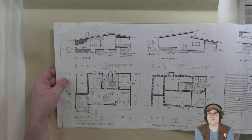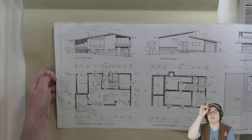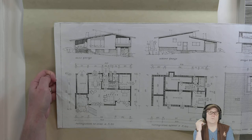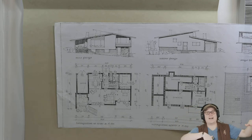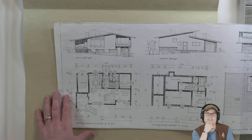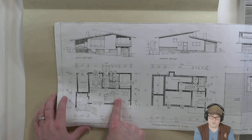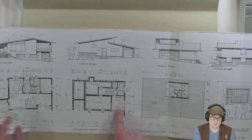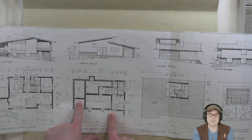I don't know about now, but I know 60s, 70s-ish, a lot of houses were built so that there was a walk-in ground level from the front, and then you went downstairs and could walk out the back. And that's essentially what this is. So this is the ground level as seen from the front. You go downstairs and you've got this, and this must be the part under the garage.